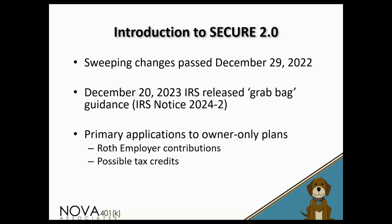You've heard things like long-term part-time employees, Roth employer contributions, mandatory automatic enrollment, right? So all these items are outlined in Secure 2.0, but the question has been for a while, how do we implement some of this stuff? We did receive guidance from the IRS in December of 2023 on really a slew of these items and are happy to be progressing with implementation of those items moving forward.